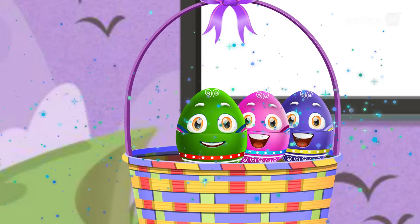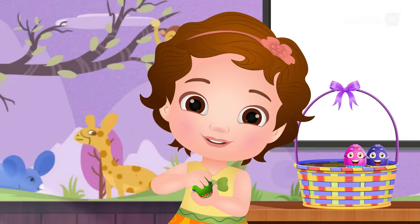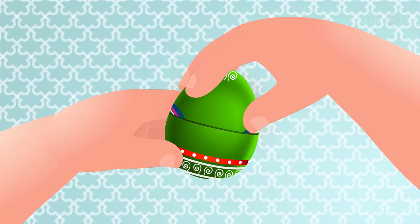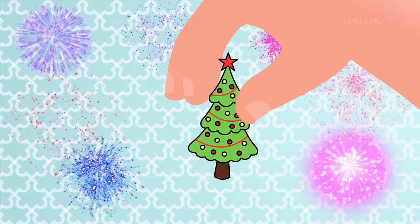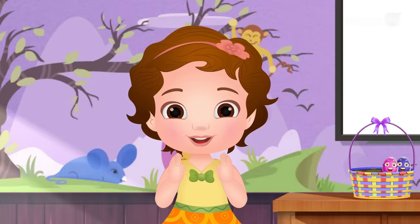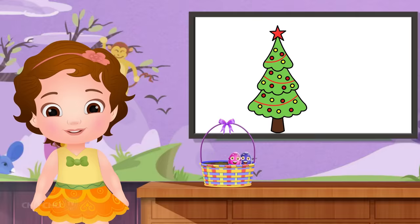Pick me! Thank you! Let's open this egg. Open, open, open. Surprise! It's a Christmas tree! Yay! Let's draw a Christmas tree!